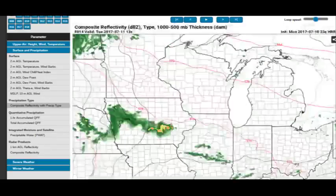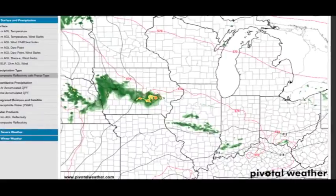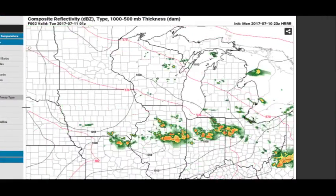So let's head into the forecast. And normally we start with the mesoscale. This is the high-resolution rapid refresh, and it looks like we've got those storms there in Indiana and Illinois modeled pretty well. It's not showing that gap quite as well, and the storms do extend a little bit further west, but the overall pattern is what we're looking for here.